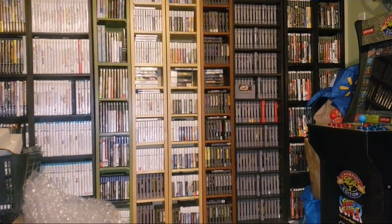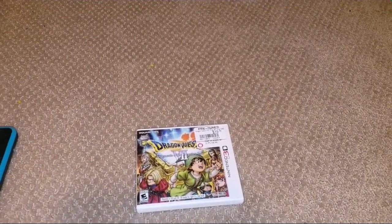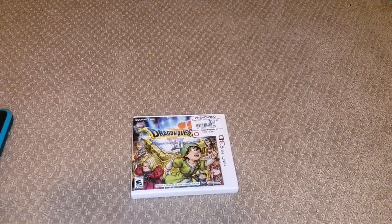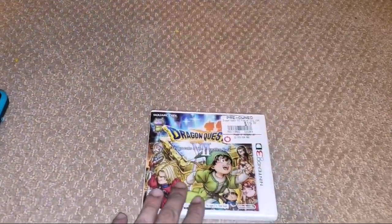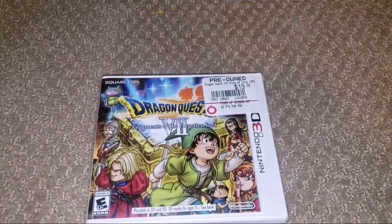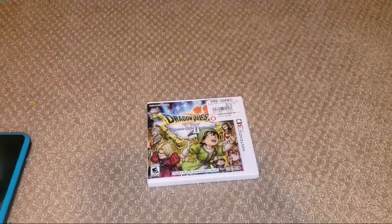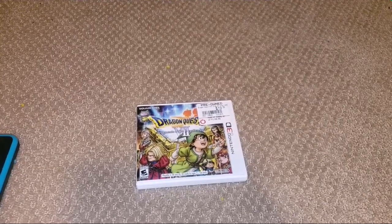So my 3DS collection, I like to generally have one game that is completely mint and another game that I can play on the loose. So that's one game that I got. As you can see, the price was $19.99. So what ended up happening was I got buy two, get one free.